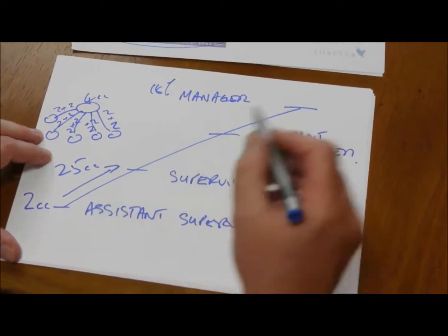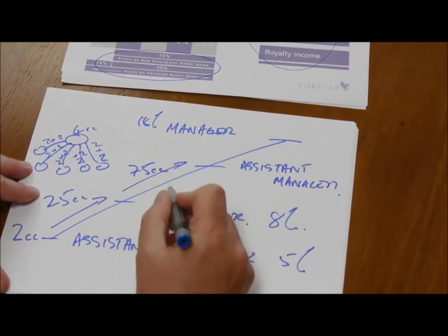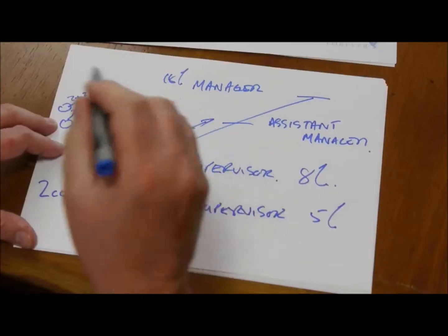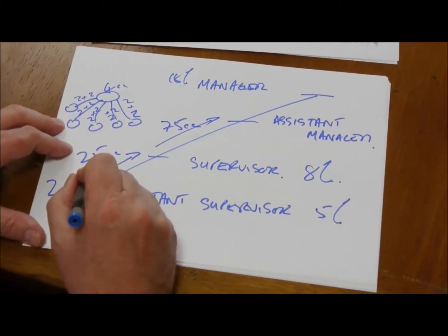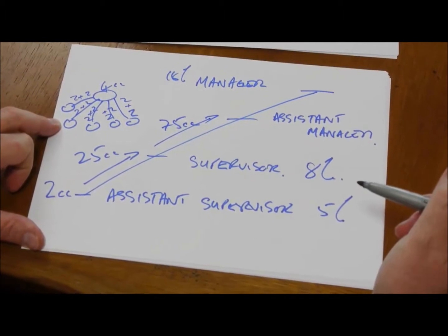To move to assistant manager, we need to turn over 75 case credits. I think the way to look at it is to see that 75 case credits is 3 lots of 25. So in order to get to assistant manager, we just need to help 3 people in our team get to supervisor. You help 3 people get to supervisor. They've accumulated 25 case credits each. That's 75 case credits. You've automatically got to assistant manager.